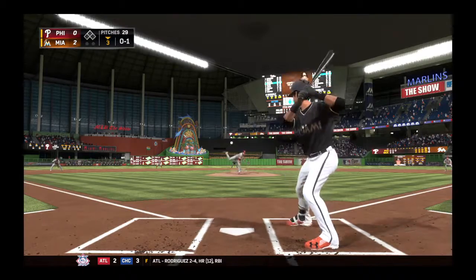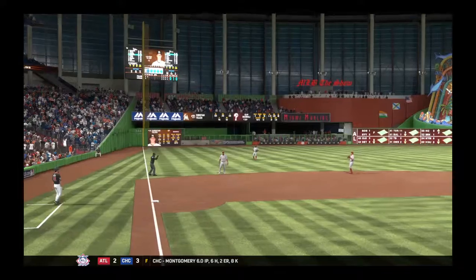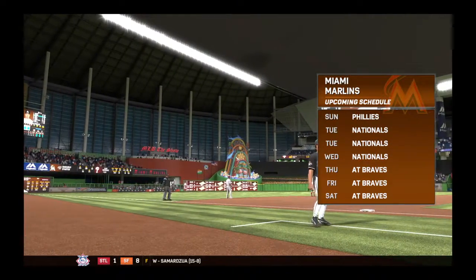Comes set with the 0-1. Popped up. There to take it is Franco, and that's your first out. The right fielder, number 27.